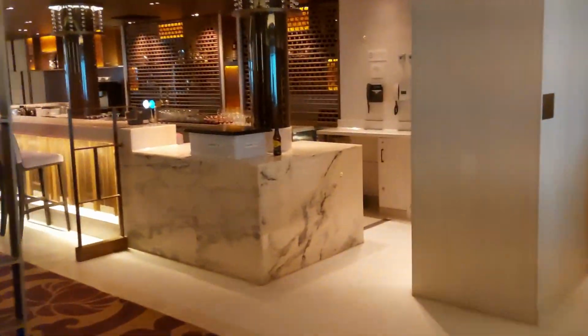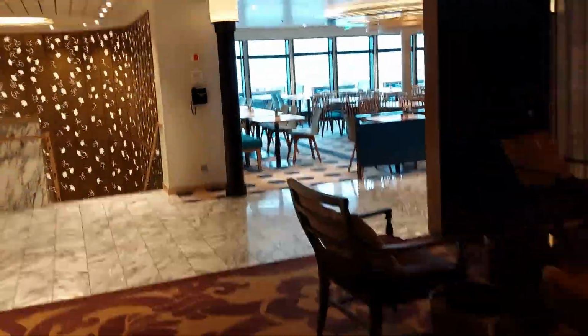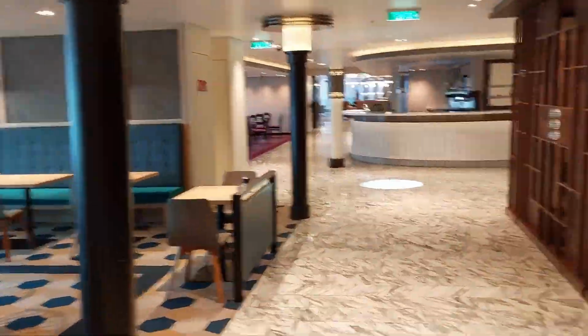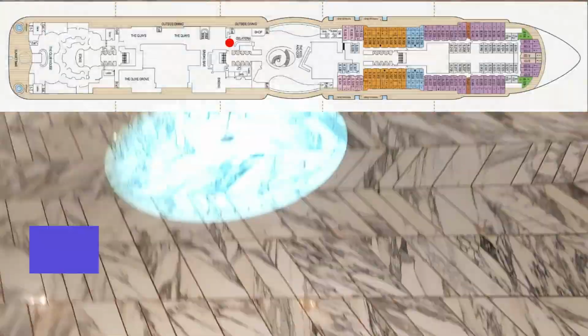Right, okay, let's go out here. That's really beautiful in there. It's a shame that we can't get a booking in this place. You have to book quite well in advance, so if you are lucky enough, I would say try and book it before you even board the ship. I love that on the floor.